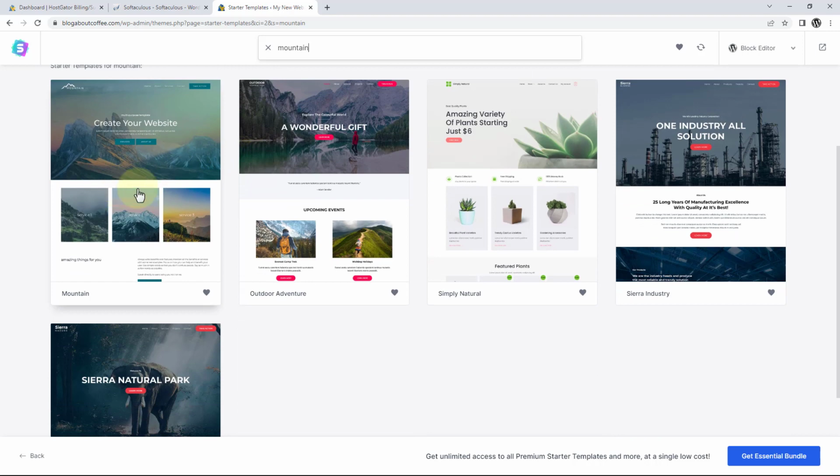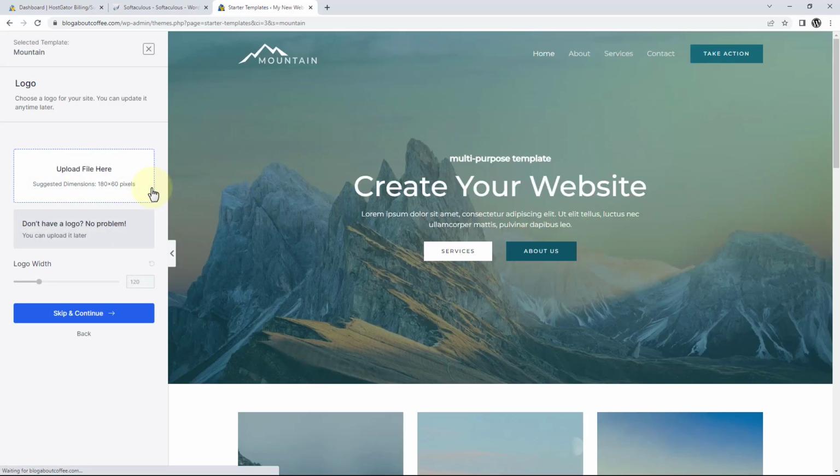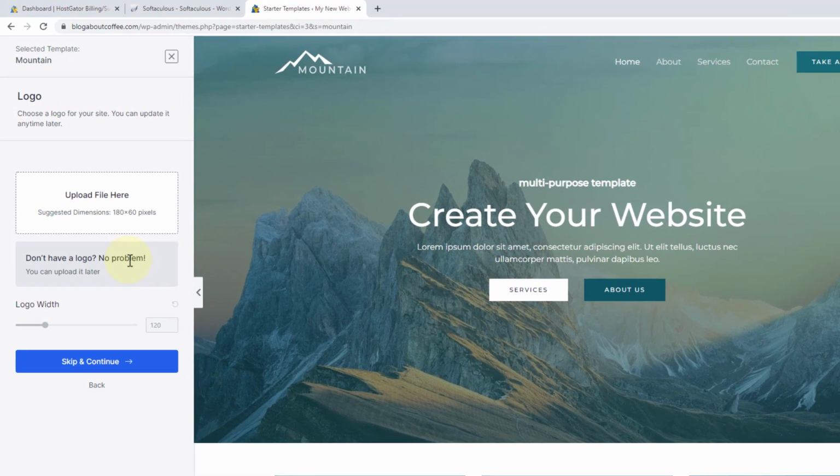Then when it shows up, we're going to click on it, and this will load a preview of the website on the right, and then we'll be guided through a few different options here on the left. So first we can upload a logo image if we have one, or if we don't, we can click Skip and Continue at the bottom. But I'm going to use one in this example.